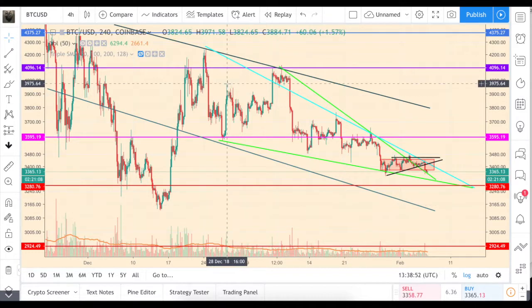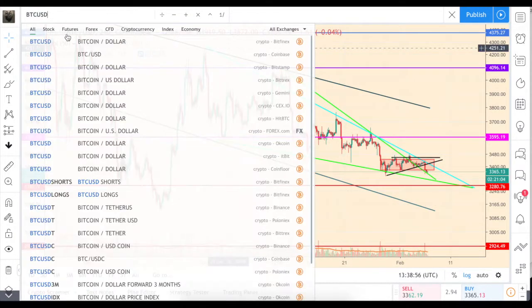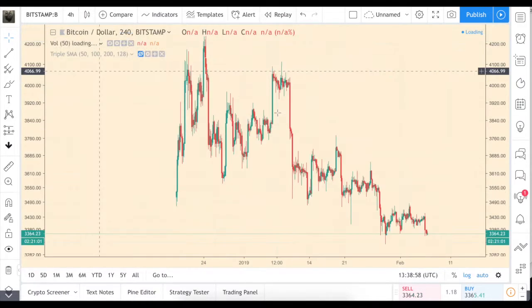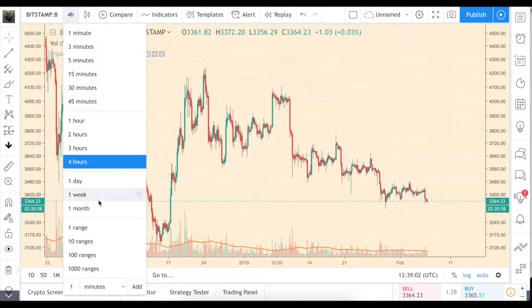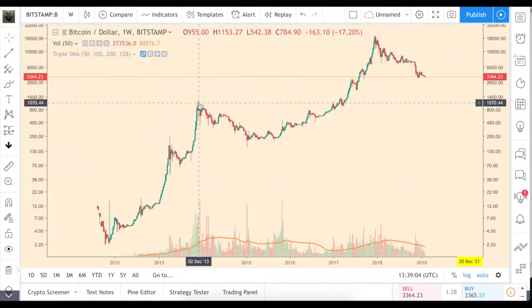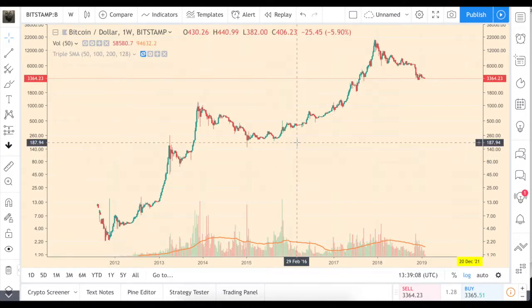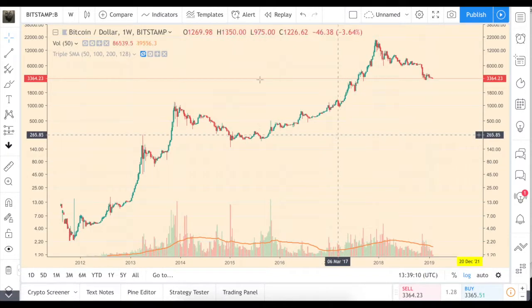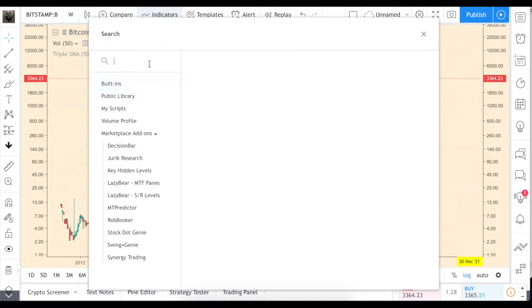So let's look at that. First, let's go to Bitstamp, because it has the longer history, and then let's switch to the weekly chart and logarithmic scale. So now we can have the whole history in one screen, and then let's add our indicator, which is based on those features.